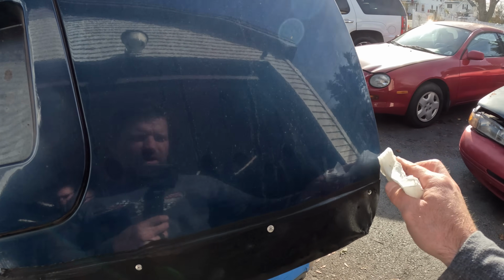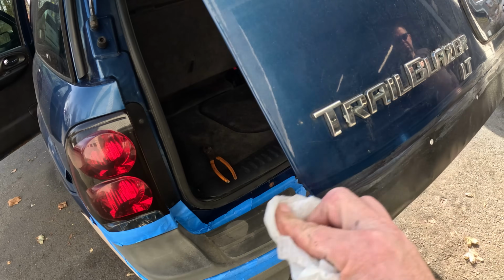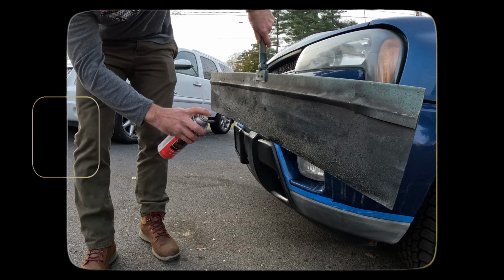This is a wet paper towel, and I'm just gonna run it over just to smooth it out. It looks really, really good. Now we're also taping everything off so we can trim black everything. We're painting all the trim.